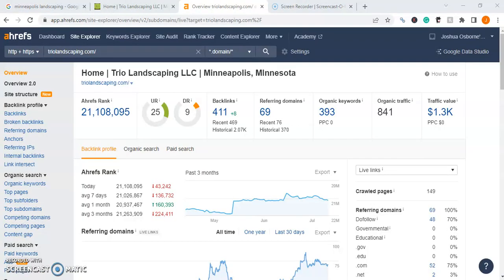So here we have Trio Landscaping and a tool I use called Ahrefs, and as you'll see, they have about 411 backlinks built to their site. It's generating them some nice power and bringing in about 841 users every single month. And those 841 users are a direct result of the backlinks that they're building as well as the content and keywords that they're using. So definitely want to build out our site from all aspects to really create the strongest ranking strategy possible. But there was one more thing that I mentioned in this video, and that was citations.